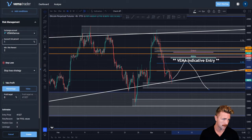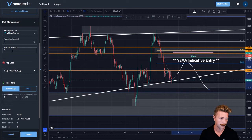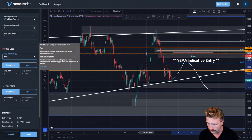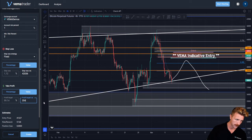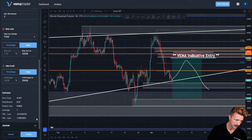In terms of risk management, they're with my high time frame bias, so I'm happy to take a full 1%. Minimum risk reward 2-to-1, beautiful. My stop loss will be fixed just on the other side of the trade, so let's call that on the other side of the zone. Sorry, 42,036. And I will be targeting this demand zone with the 50, 35,436. So you can see that is quite a nice 8-to-1, which would be a ripper trade if that was to come off.